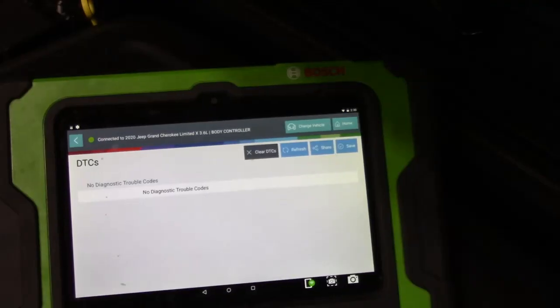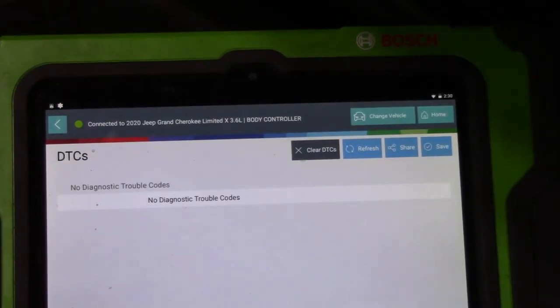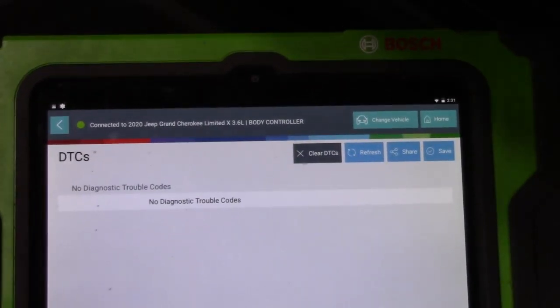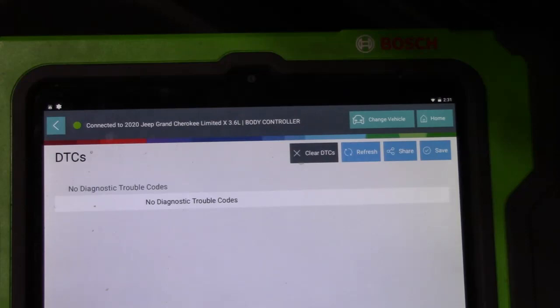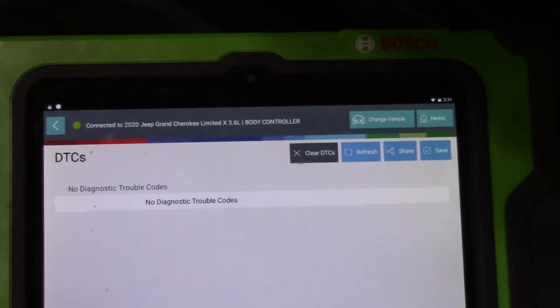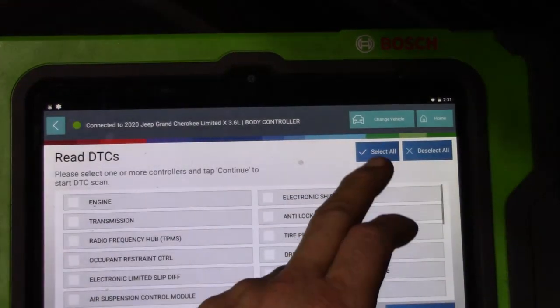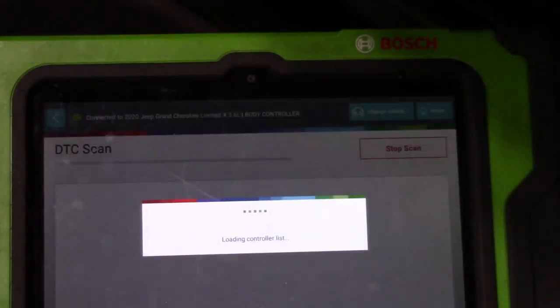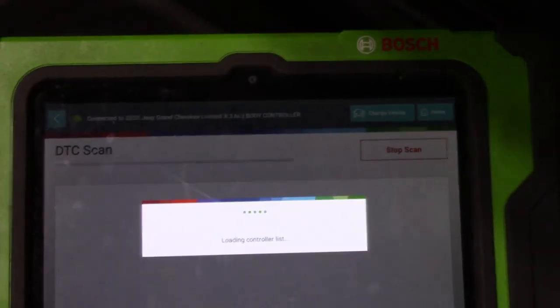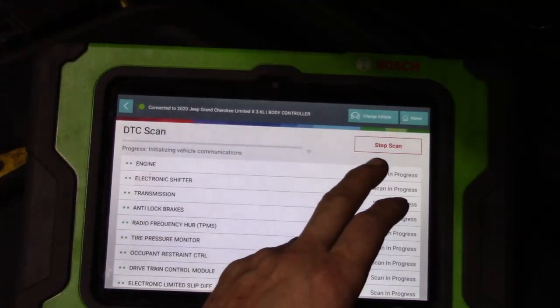All right, I had to back out of this thing because of the secure gateway module. It would fail going in. I had to restart the tool and reset my password, and this is going to be a real lot of fun, I guess, with these cars. But anyway, as you can see, I'm in the body control module at this point, and I have no codes. And what I will do is select all, continue, and I'm going to try this one more time here. See if we can verify so you guys can actually see this. I'm only doing it for your benefit, that you can see there's no codes in that body control.